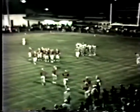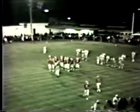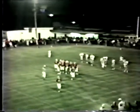Pass intended for Mark Wilson, incomplete. Stops the clock, 17 seconds remaining in the half. Second down and 10. Caps and Feehee check in for Stilwell. Fourkiller and Wilson come out. 17 seconds on the clock.